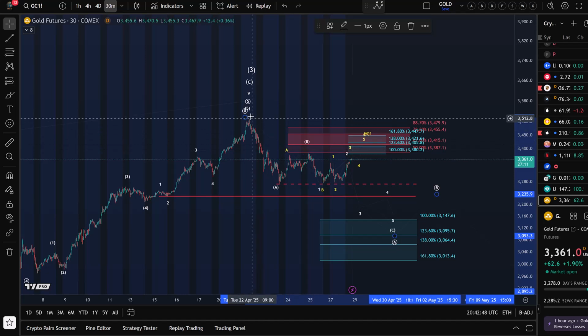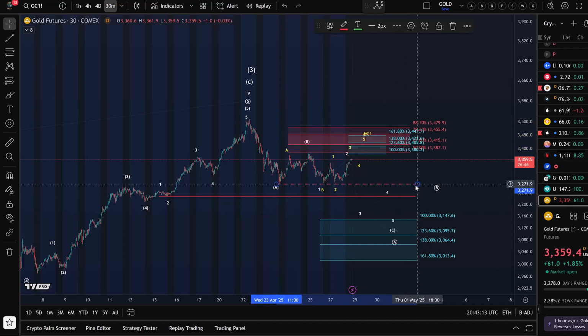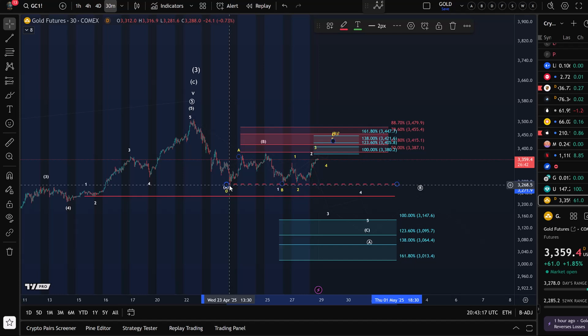The base case is currently that a larger degree third wave formed the top there just a few days ago, basically on the 22nd. And the market moved down in what I believe looks best, or counts best, as a 5-wave move down. It formed the local low around the 23rd of April there. That's also where the dashed line is located, and that level is defined at 3,271. And then we had a corrective bounce. I believe that's a corrective bounce.